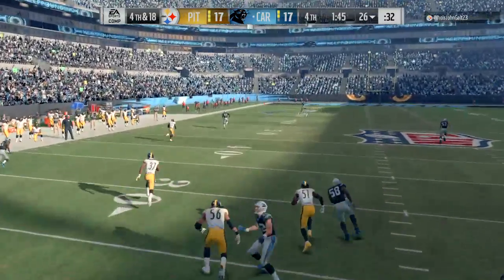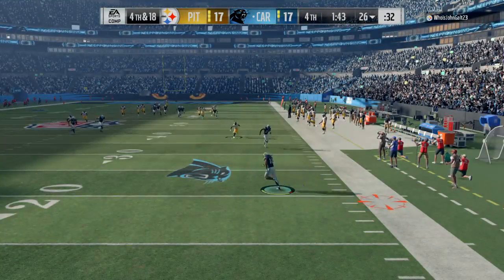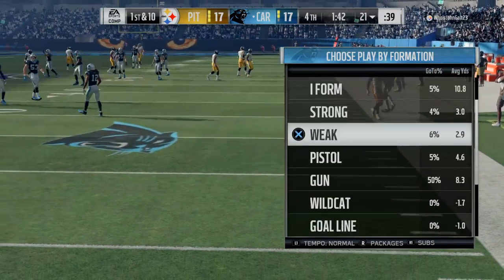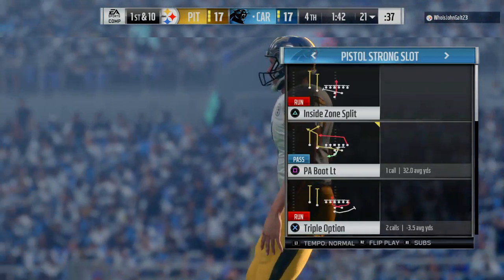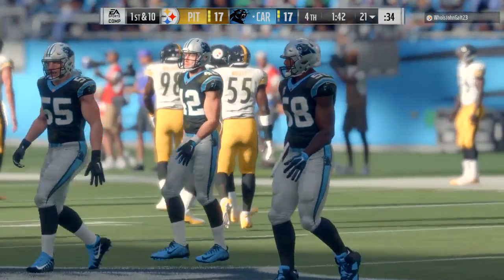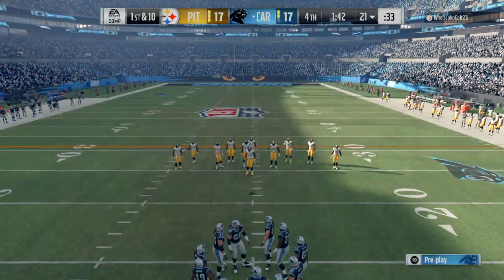He gets us away. It's a good one, drawing toward the sidelines. And no return here. Where will they spot it? They say just outside the 20-yard line. Carolina getting set to take the field. The last possession, these guys were able to tie the game with a touchdown. Now they'll have a chance to move out in front.